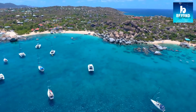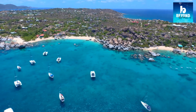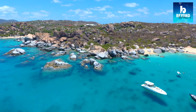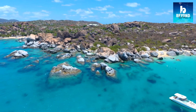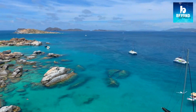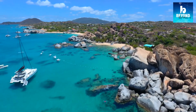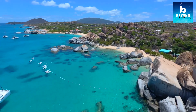Begin your island hopping adventure with a visit to Virgin Gorda, home to the famous Baths National Park. The Baths are a natural wonder, where giant granite boulders create hidden grottos and sea pools along the beach. It's one of the most iconic spots in the BVI, and while it's popular with tourists, arriving early in the morning will give you the chance to explore the area in relative solitude, just like the locals do.